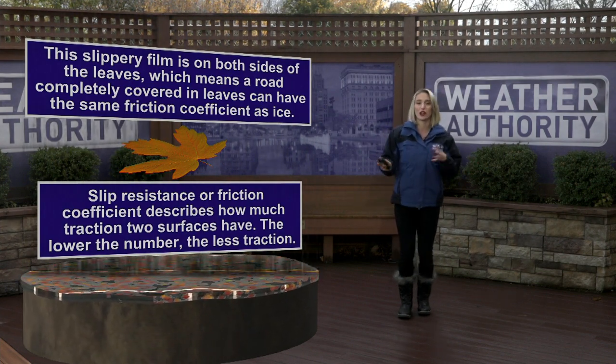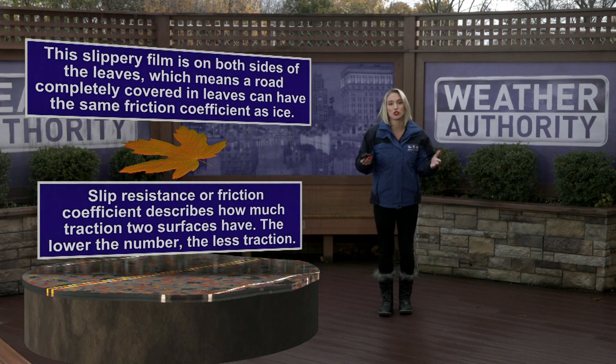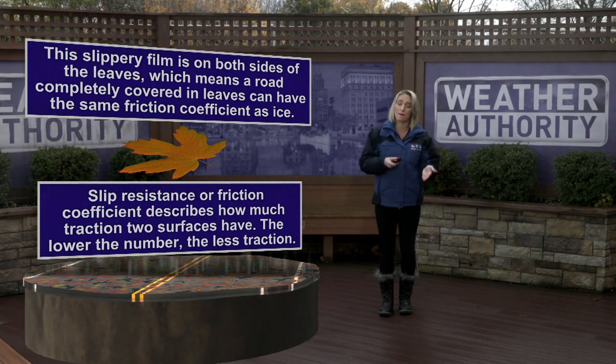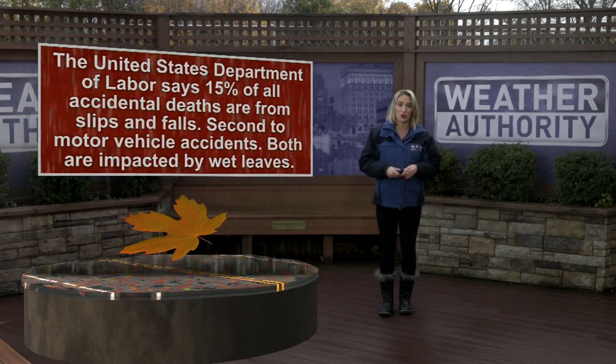And I know that sounds very fancy, but the slip resistance or friction coefficient just describes how much traction two surfaces have together. And the lower the number, the less traction. And it's almost zero for both ice and wet leaves as well.